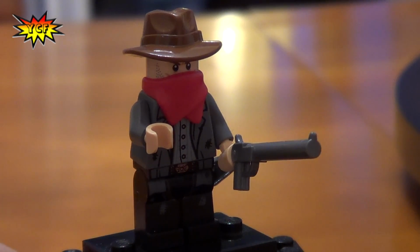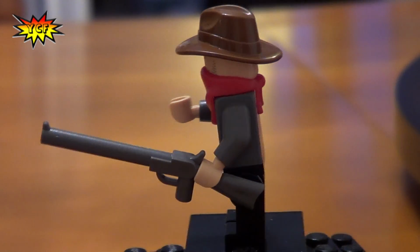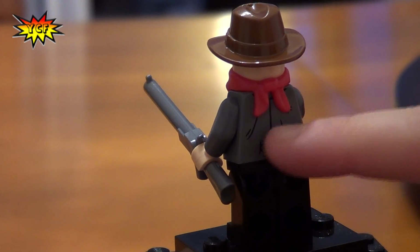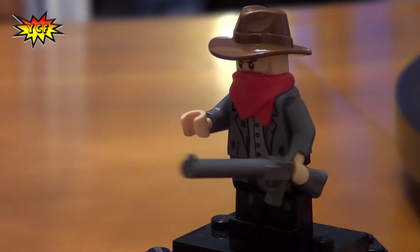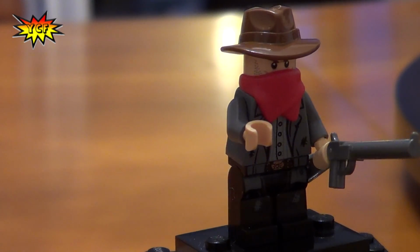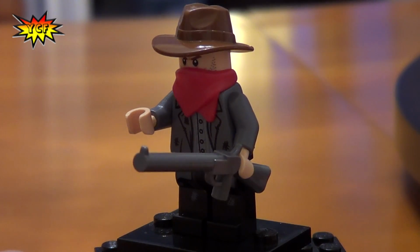So here is Kyle. He's got a scarf around him, and as you can see, it's a little tie. In the back, you've got a brown cowboy hat, and he's got his nice sniper rifle in his hand.